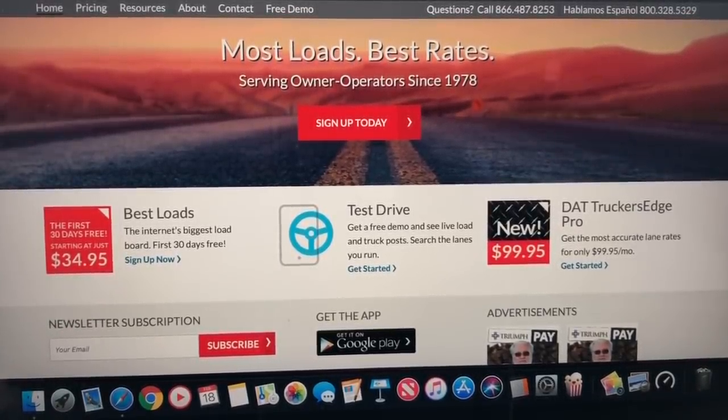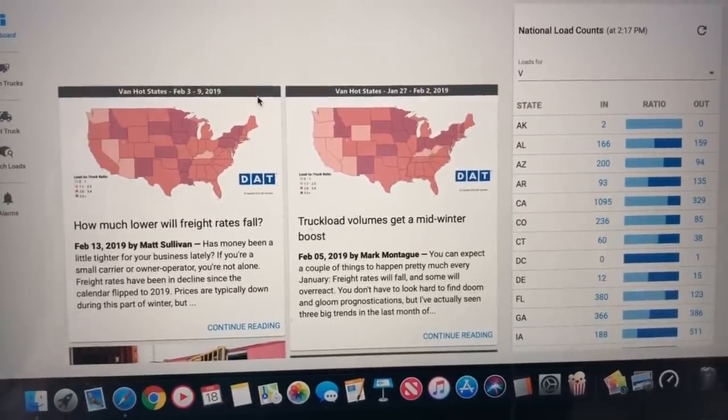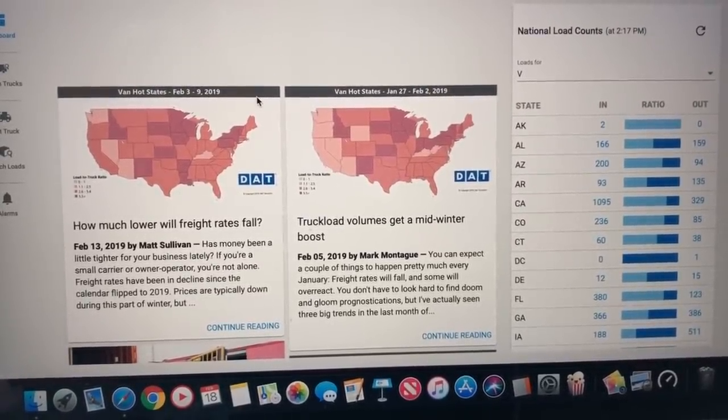We're going to call this Freight Finder 2019. Let's get it in focus. There you go. Yeah, we're going to call this the Freight Finder 2019. What I'm going to do is scroll down and go around the country and find the freight, and find out where I need to put my truck in and show you guys where you need to put your truck in this week.